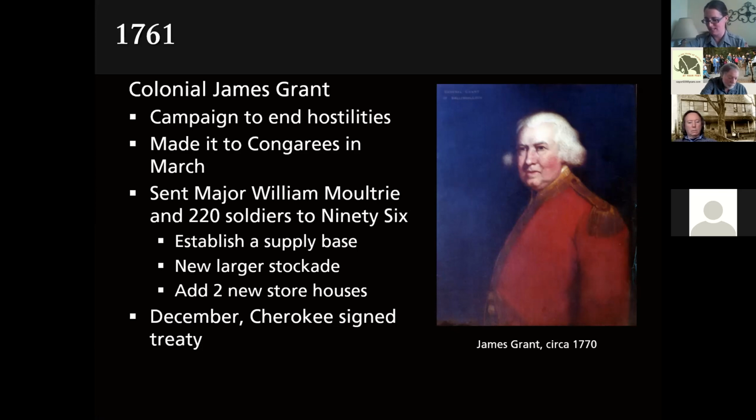As Grant reached the Cherokee territory, he began killing, burning towns, crops, and provisions. And this led towards the starvation of some of the Cherokee and basically forced the Cherokee's hand to sign a treaty. After the treaty was signed, the fort at 96 seems to have disappeared, probably falling into disrepair, or those storage buildings being converted back to just storage buildings for the trading post.